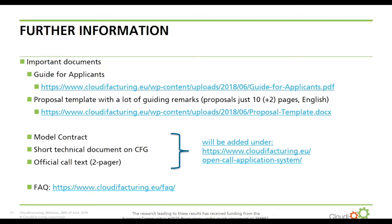And then there is a less important text for you. It is the official call text. So it does not contain more information than the guide for applicants. It's just a downscript version of the guide for applicants that contain important links and important information for people that are not participating in this webinar. And finally, we have a frequently asked question list out under the link that you see there.